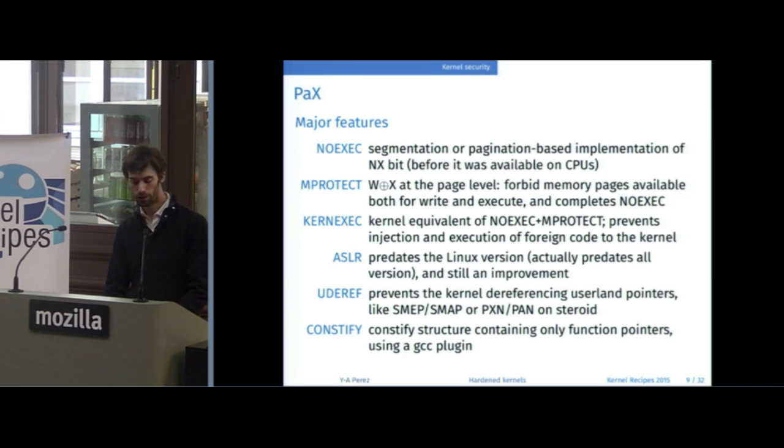And Constify, finally, is a GCC plugin whose purpose is to make structures containing only function pointers const, preventing an attacker from overwriting function pointers in there and using them as a pivot.